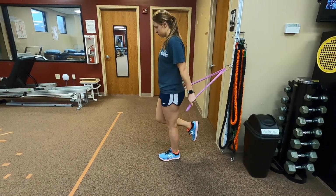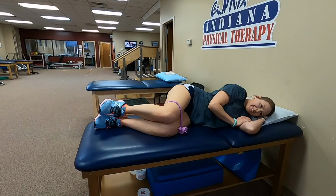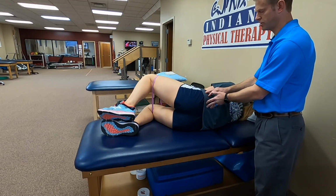I see more people with hip control issues than purely overpronation issues. The alignment of the hips and pelvis during running is controlled by the gluteus medius. So if we see hip dropping or the knee collapsing to the inside as you're running, then we're going to start with gluteus medius strengthening. Clamshells are a good place to start with gluteus medius strengthening. Make sure you're not rotating the back as you lift the knee.